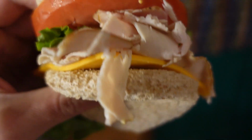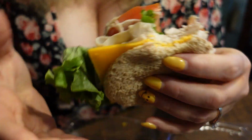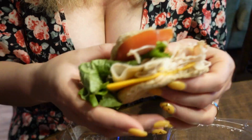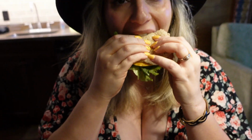I mean, it could use a little sauce on it or something, but I guess since it's aimed towards kids, it's not going to have that. Yeah, if you put a little mayo or mustard on that. But I think it's a solid option. And if you need a break from all the fried food, go for the kids' turkey sandwich. I would give it a 6. Yeah, I like how the crusts are cut off.